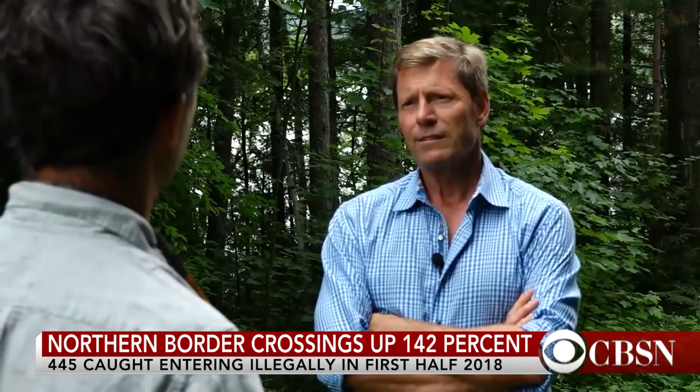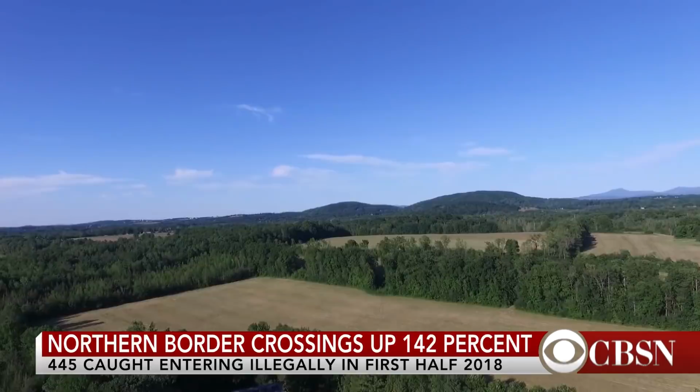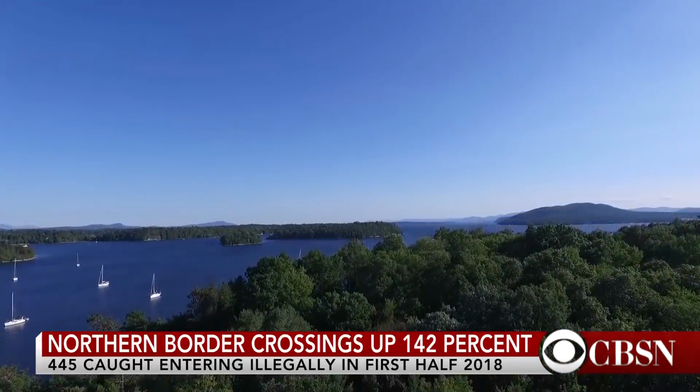It's generally agreed that the northern border is more vulnerable to a terrorist sneaking into this country. The only known terrorists to be apprehended coming overland into America came from the north. It was created as the world's friendliest border between two countries. There's a lot at stake up here in the north.